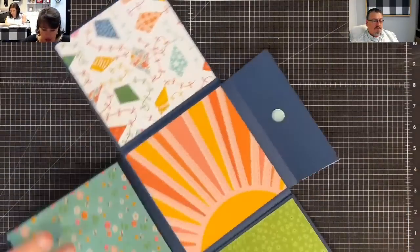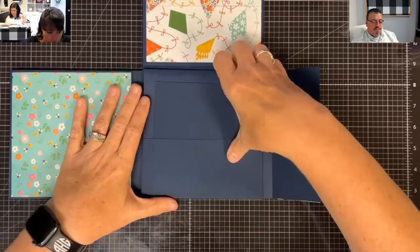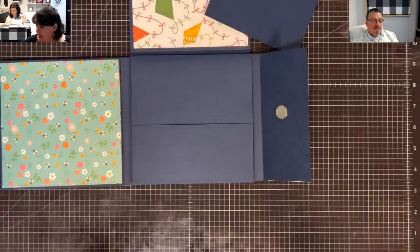Okay, so now let's lay this thing back out. This one goes in first. Oh, I got to do this side. Then we got to do the photo pocket too. So let me get, I did pretty good guessing just then. I only need one more piece.